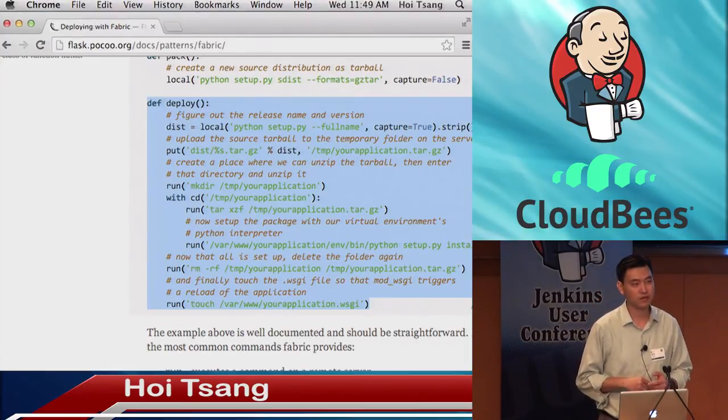How do you manage plugins across different teams on different plugins? I don't understand that question. I'm sorry, Jenkins allows you to install multiple plugins. We haven't encountered that situation yet.